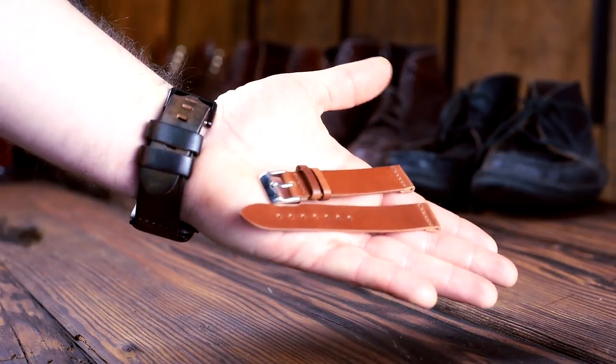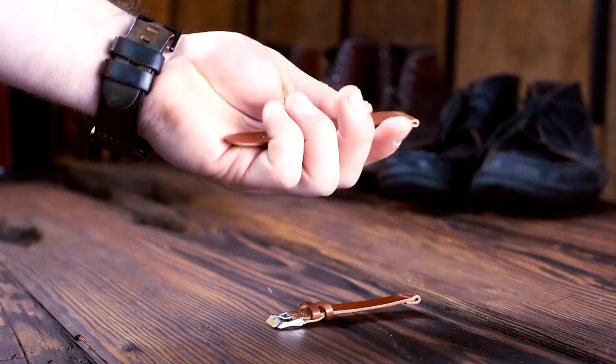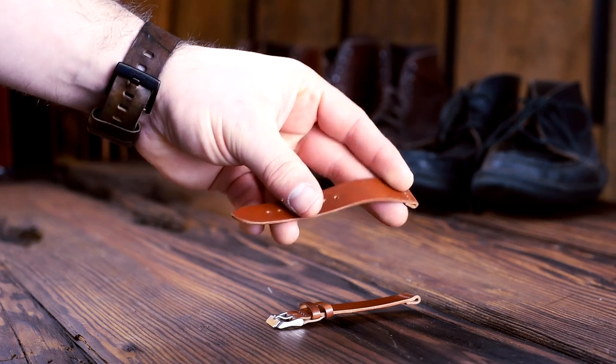And one more watch strap today for you. This is, again, my favorite shell cordovan color, the amaretto shell cordovan on a two-piece watch strap. It looks like this one is 18 millimeters on our regular length, but that is just a really beautiful shade.